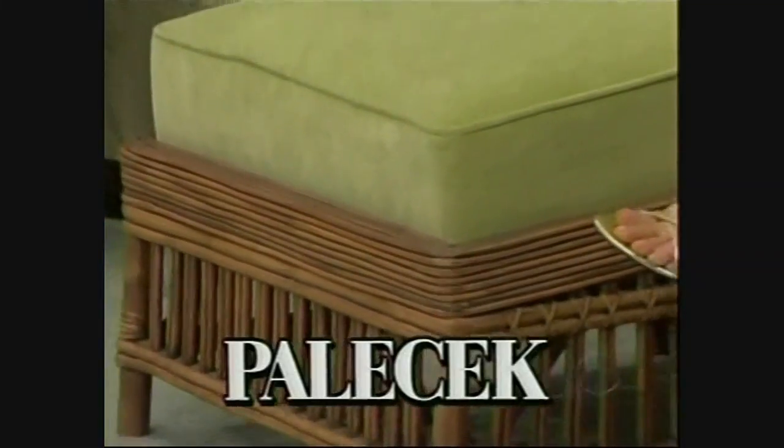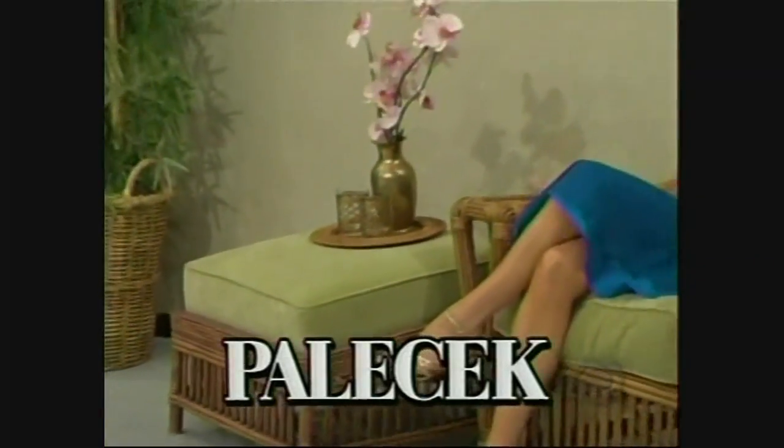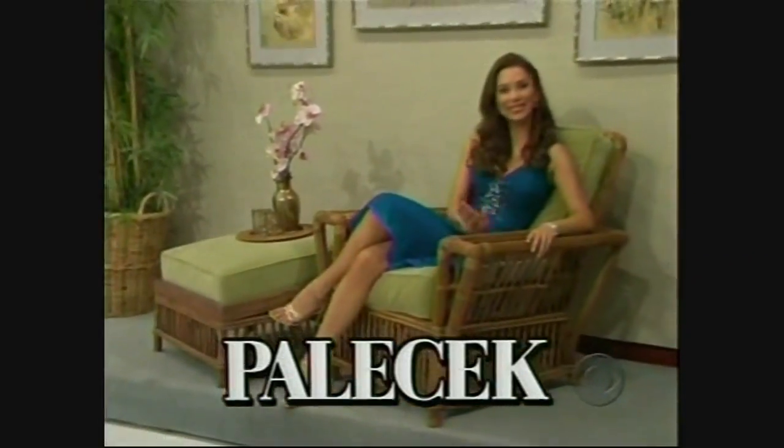Palachek's chair and ottoman are handmade from the highest quality rattan. The chair features a beverage recess and built-in magazine rack. The President's Collection from Palachek.